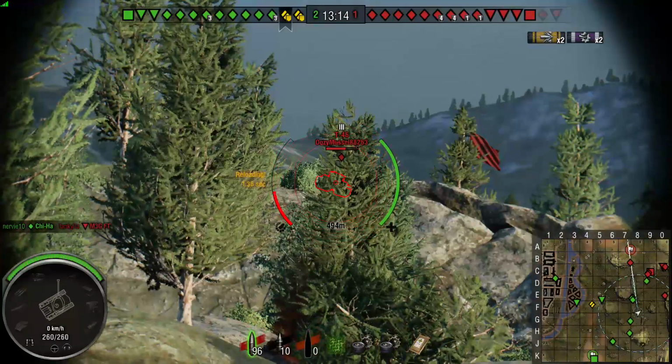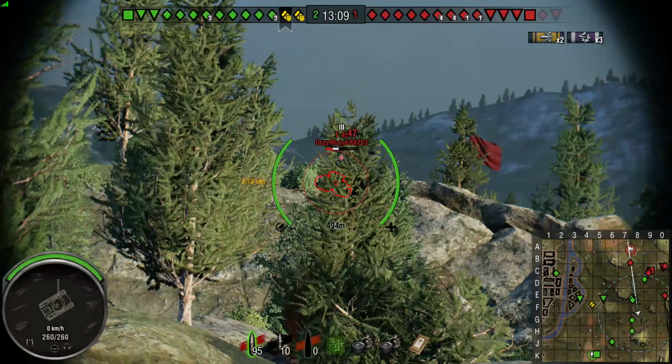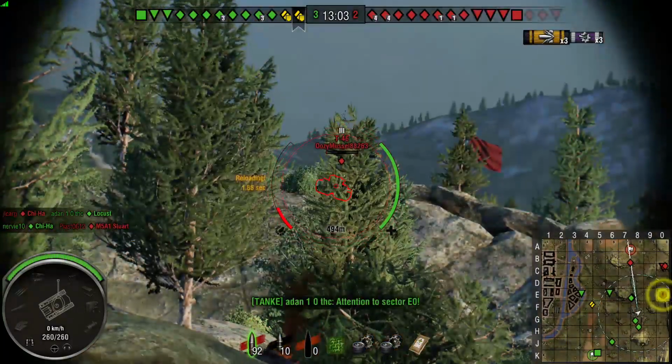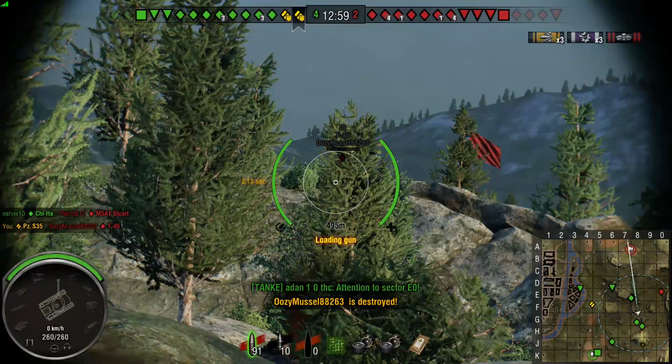First thing you notice about this gun, a little bit of low velocity on shots. 1.14 second aim time. The fastest aim time on any gun and any tank in the game. Sorry, 1.14. Really. It's the fastest in the game. So use that to your benefit straight away. But we'll come back to that in a bit.